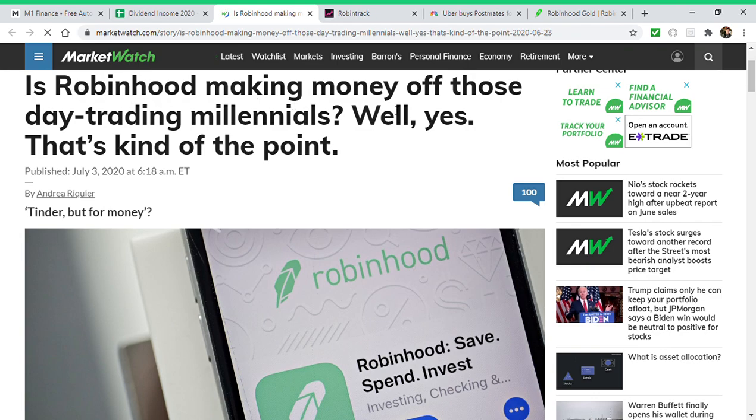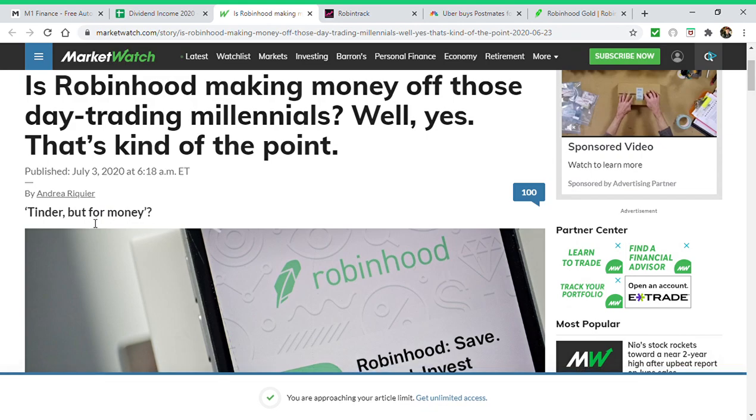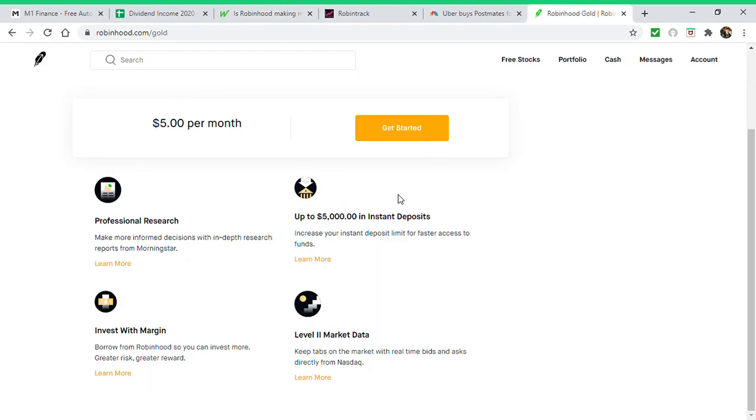Is Robinhood making money off of those day trading millennials? Well, yes, that's kind of the point. One thing a lot of people know about how Robinhood makes its money is that they don't have any commissions for selling stocks, options, or cryptocurrencies. There are so many things that Robinhood offers that other people don't.